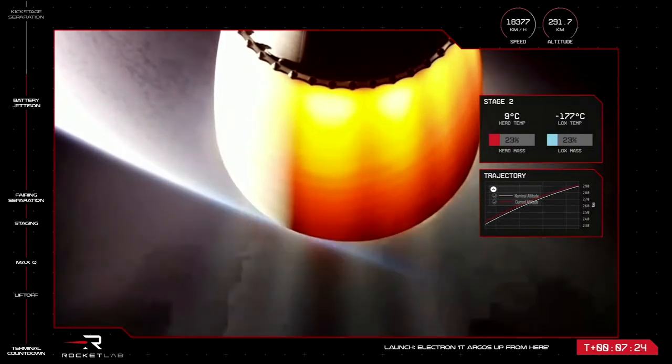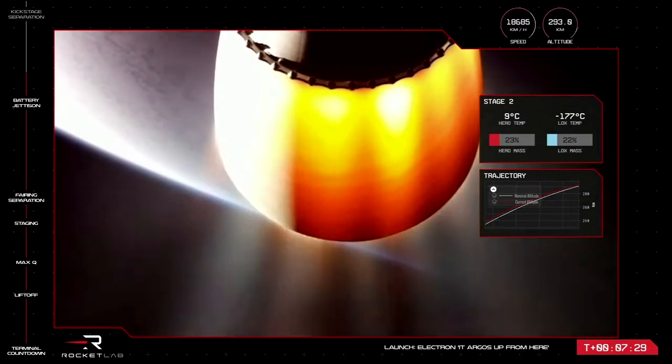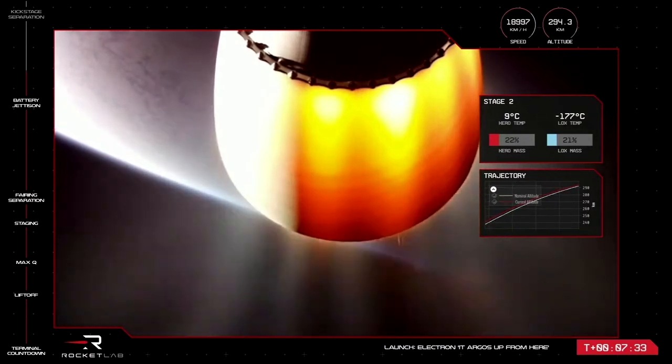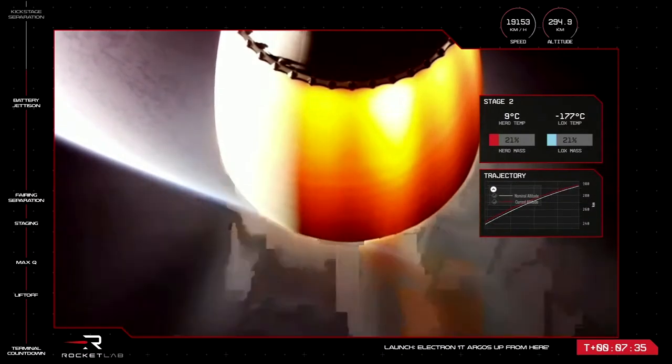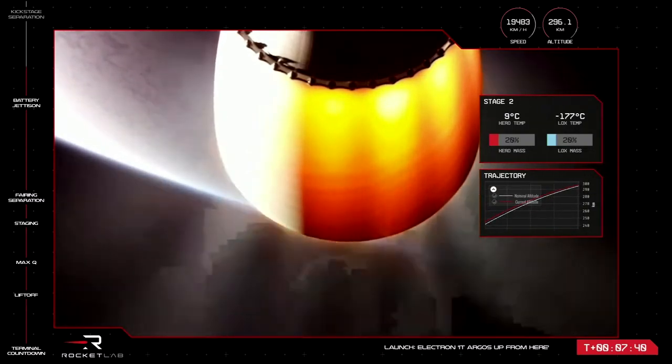The vehicle with payload is healthy, currently traveling at speeds of over 18,000 kilometers per hour and at an altitude of over 290 kilometers. This launch marks our 31st mission and our 8th for this year, which is now our highest number of launches in a year, and we still have plenty of 2022 left.